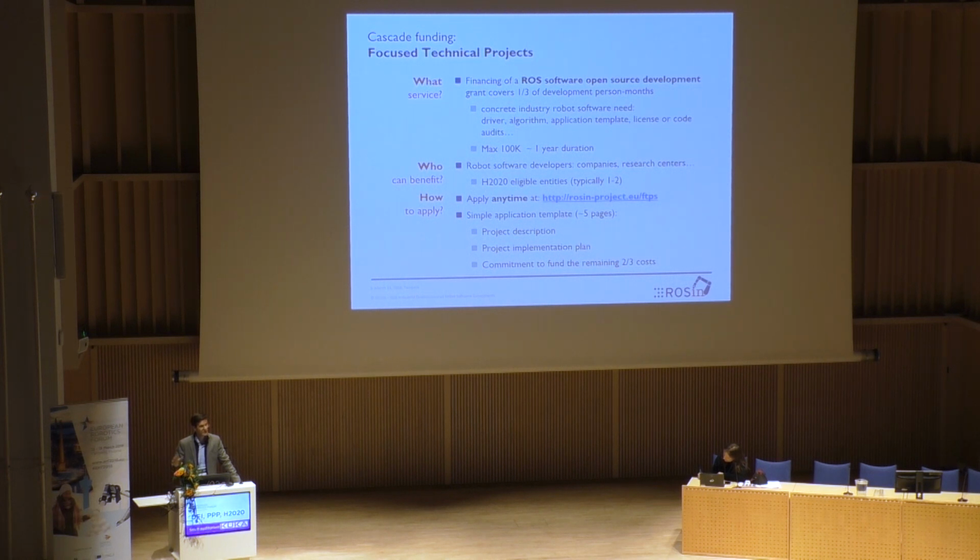Eligible entities are mainly companies, SMEs, technology centers developing robot software that are eligible for H2020 funds. And you can apply anytime. We have the call continuously running, and we have cut-off dates for management purposes, but you can apply anytime at our website, rosinproject.eu/FTPS. And you do that through a very simple and concise application template of approximately 5 pages in which you have to describe your project, your work plan to implement it within a year, and the commitment to fund the 2/3 of the development costs that we are not covering.